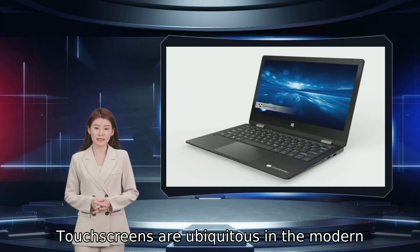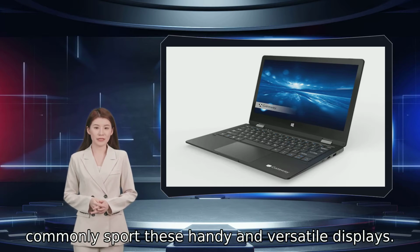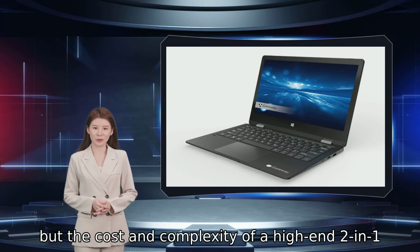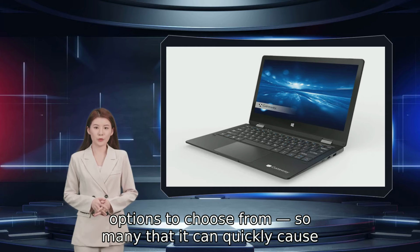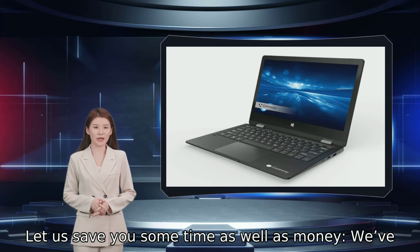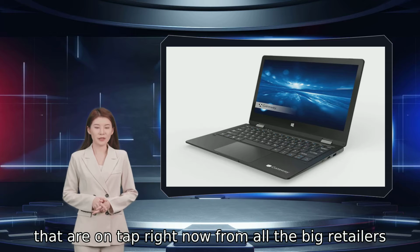Touchscreens are ubiquitous in the modern world of mobile devices, and today, even laptops now commonly sport these handy and versatile displays. If you want to give a touchscreen laptop a spin but the cost and complexity of a high-end 2-in-1 doesn't appeal to you, then you've still got a lot of options to choose from, so many that it can quickly cause choice paralysis when you're shopping around online. Let us save you some time as well as money. We've already rounded up the best touchscreen laptop deals that are on tap right now from all the big retailers across the web.